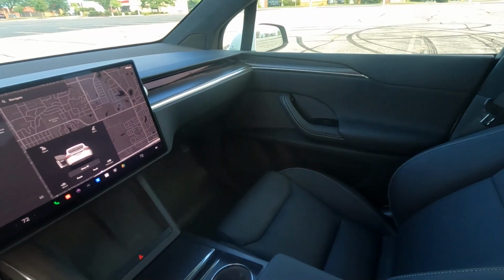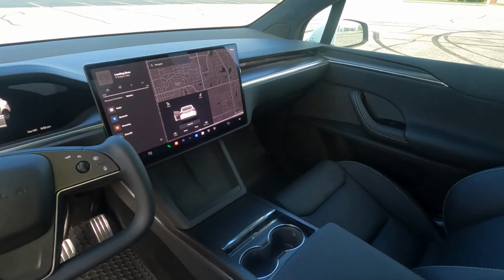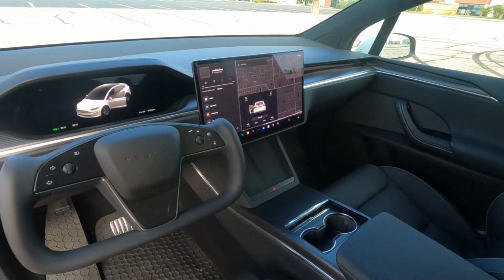And this Model X Plaid also drives very well. I talked about the perfect steering, the perfect throttle, of course the insane speed, but the comfort's also very nice. The suspension is nice, and it's quiet, and the seats are comfortable. The interior has been improved vastly. So I like all these things, and that's why I really enjoy this Model X Plaid, and I think it's a great, fantastic daily driver, although it is expensive.